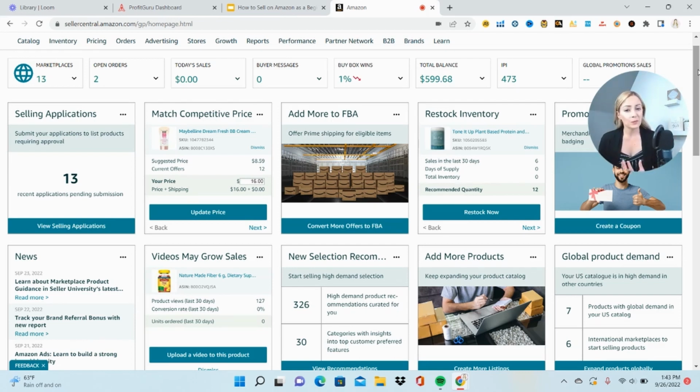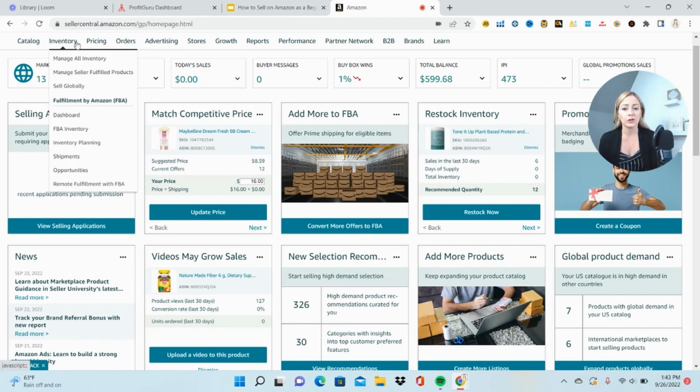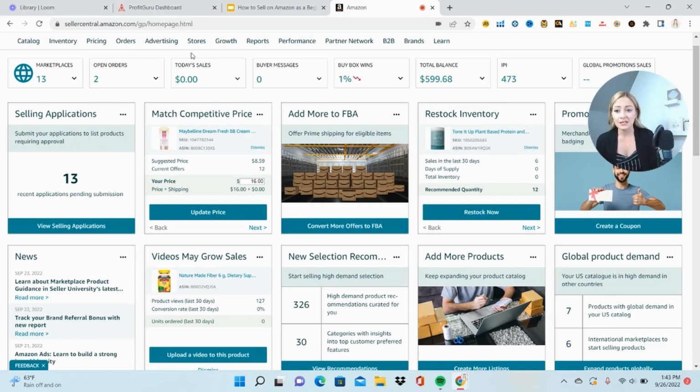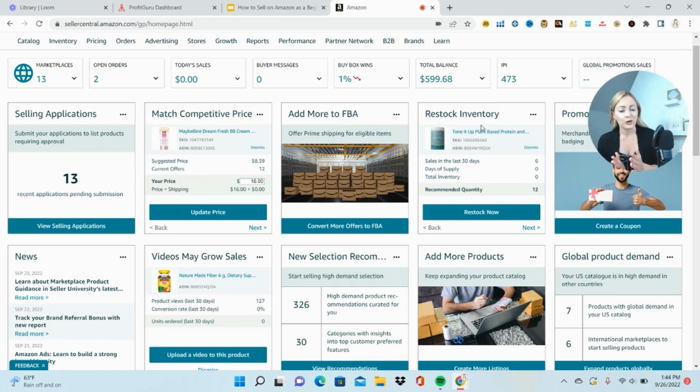But once you get approved, then this is what your Seller Central dashboard will look like. The catalog here is where you can go to add products. The inventory is where you can go to see everything that you have listed. You'll be able to check on your orders. If you're running any PPCs or campaigns, this is where you'll go to manage that. I remember thinking that the dashboard was kind of intimidating as a new seller, but really everything is pretty friendly as long as you just start clicking around and playing with it. That's the best way to really learn.